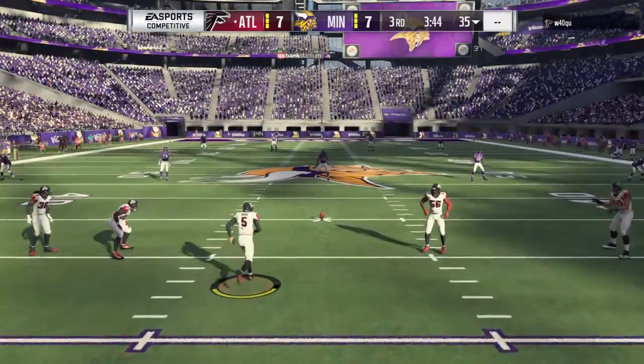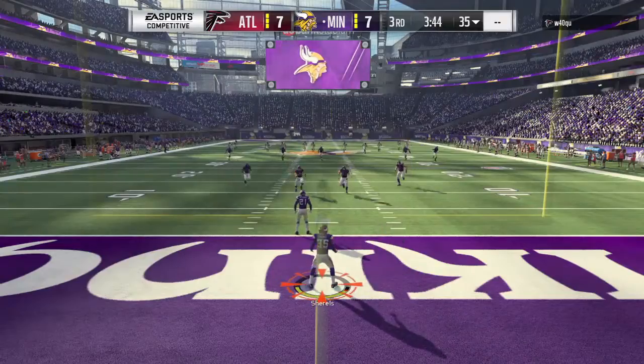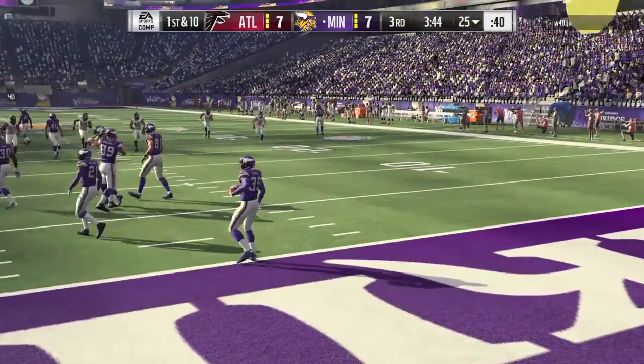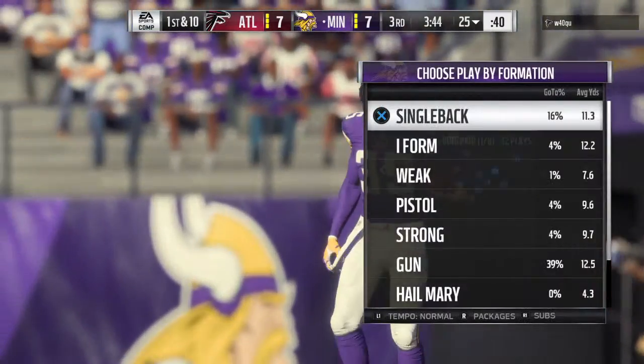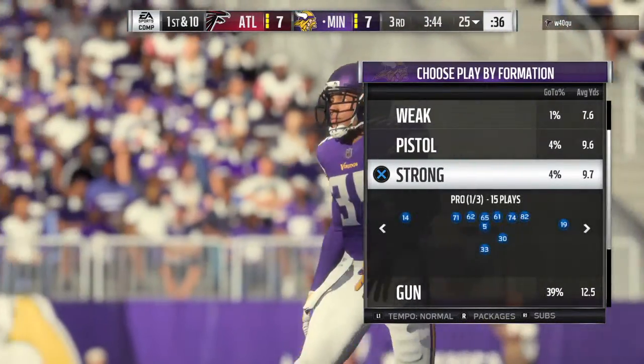So all square here in this third quarter as the kick's away. And no return on this one as the fair catch is signaled for and taken. It's the Vikings' turn on offense. We get ready for their first possession of the second half.